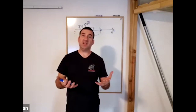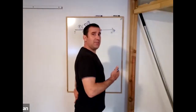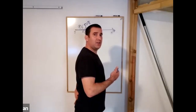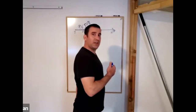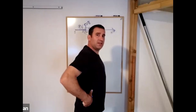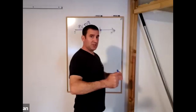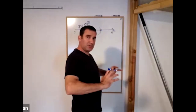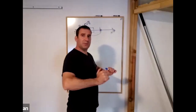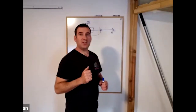Dissociation is: are you able to control what's happening with your lower back without the rest of your back moving? Can you dissociate the lowest part of your back from the rest of your spine? Because there is a little bit of movement. You tilt your pelvis one way, tilt it the other way. You should be able to do these things without affecting the rest of your posture.